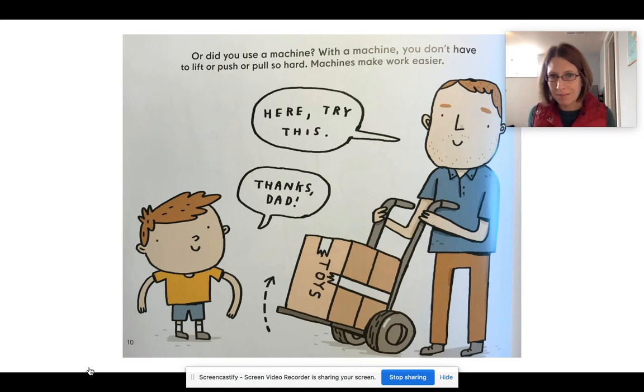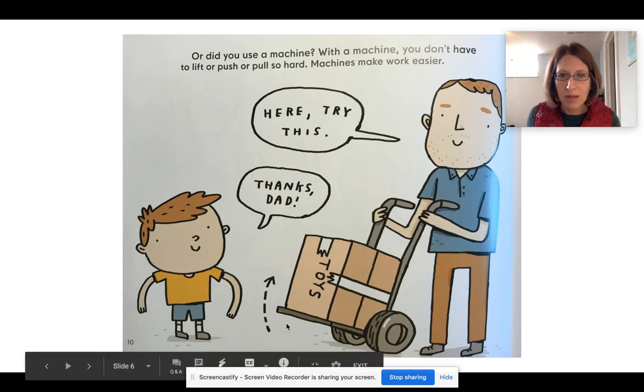Here, try this. Thanks, Dad. Right, so they're using this kind of a little machine, sort of a little trolley, to help move this heavy box of toys.